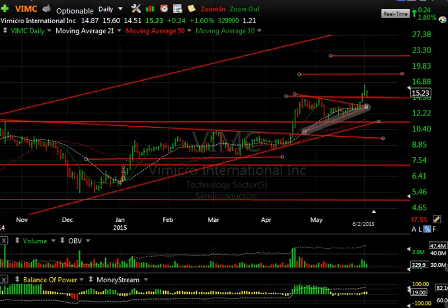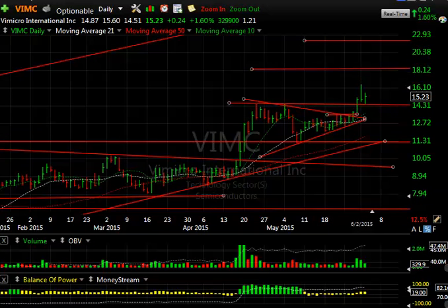The micro swing trade's acting great. It popped here, pulled back to retest, formed a beautiful wedge, and broke out. Now, even with the pullback here, notice that today's low is right on a double top. That held and bounced. My targets are 18, 18.25, and then 22.5.